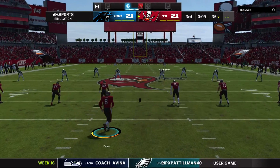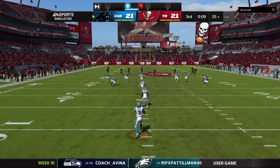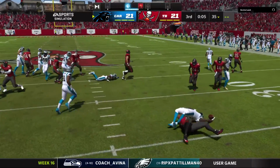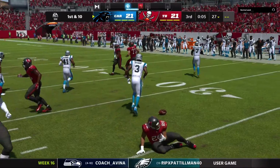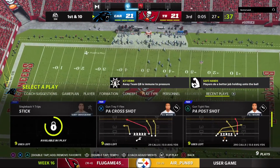A couple of teams locked into a good one here. 21 all the score as the kick's away from the 10. And a decent return out to the 27-yard line. At their own 27-yard line.